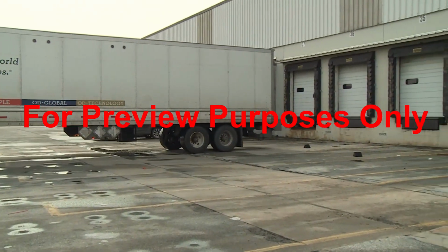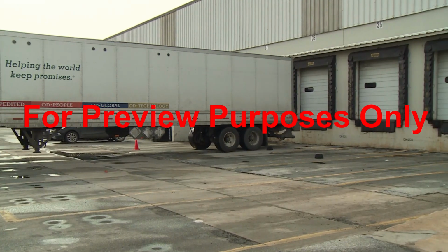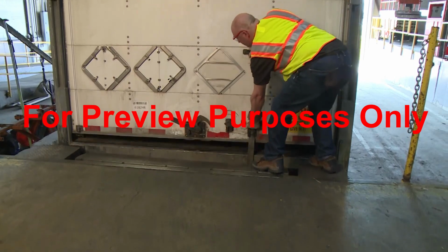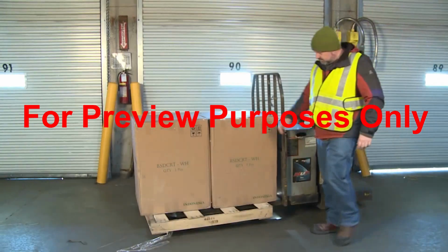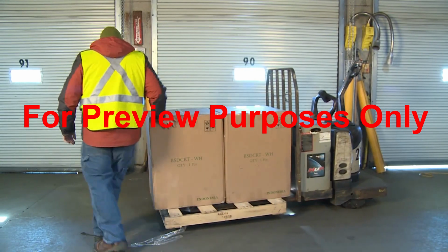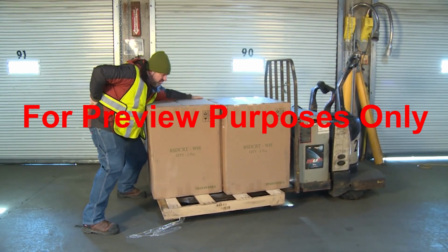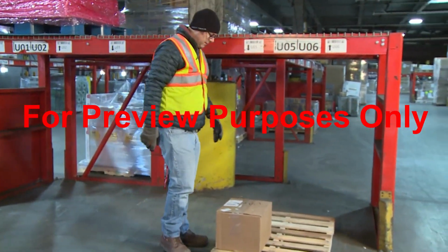When a truck pulls into your loading dock, remember that the cargo inside may have shifted while in transit. Stand back from the doors when they are first opened so you don't get hit if something comes tumbling out. When loading and unloading, people often hurt their backs because they do their lifts incorrectly or try to lift something that's too heavy. So you should always follow safe lifting procedures.